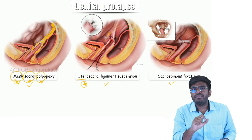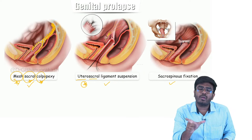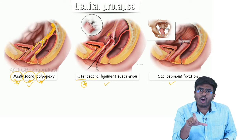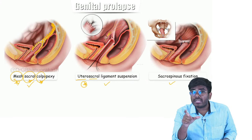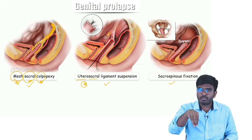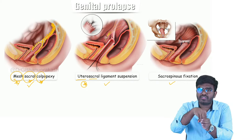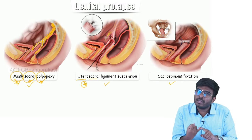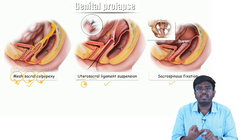Now, let's take a clinical case where a female who is suffering with uterine cervical prolapse. Now, just after delivering the baby, that is, uterocervical prolapse happened during puerperium. During puerperium, if there is uterocervical prolapse, what we have to do? Ring pessary. During pregnancy, if there is uterine prolapse, again, ring pessary.